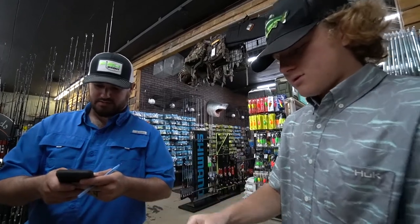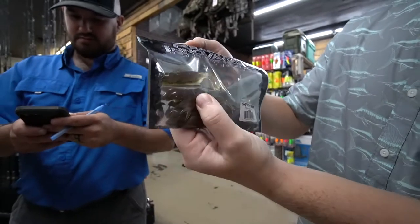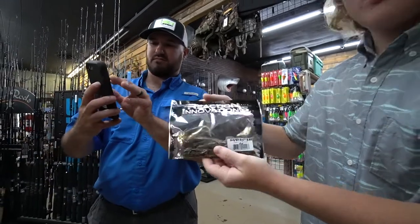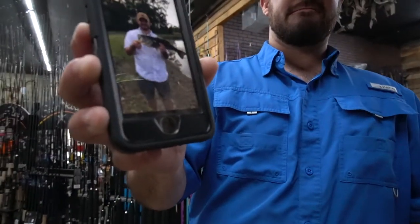It's got some pretty cool colors in it. It's a deadly bait. It's got the watermelon on the bottom, a little purple on top, and some blue and red flakes on it. Same day, 3.65 inches. I caught that one. Look at that. That's a good size. That's like 5 pounds probably. That's a good fish.